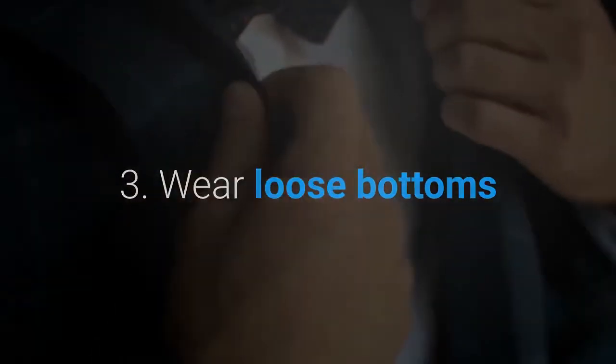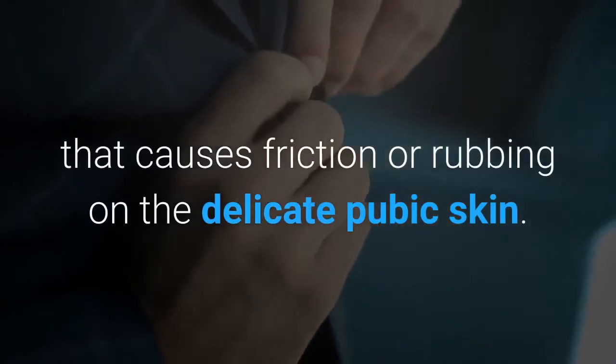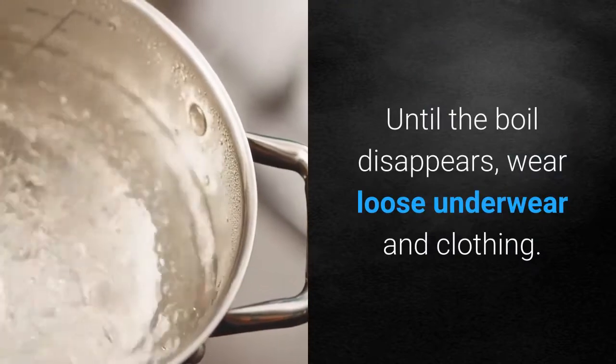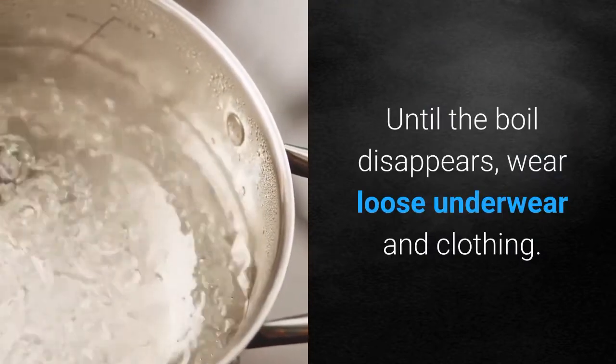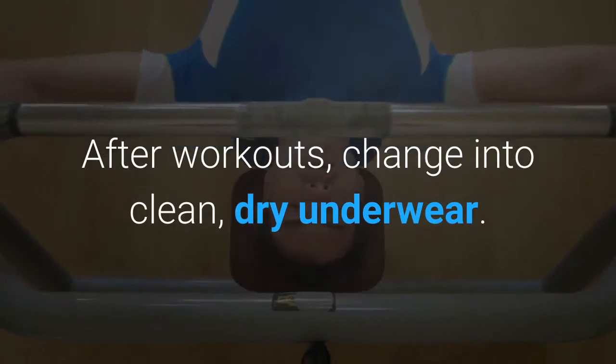3. Wear loose bottoms while it's healing. One of the most common causes of a boil is tight clothing that causes friction or rubbing on the delicate pubic skin. Until the boil disappears, wear loose underwear and clothing. After workouts, change into clean, dry underwear.